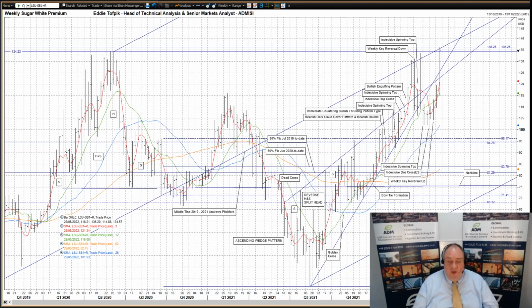This is where I wish to discuss last week's actions. It was a major move higher that punched up through the high of 2 years ago in June 2020 and closed over it on Friday, though not over the middle tine. That breaking of the rising middle tine will be the next real bullish goal.